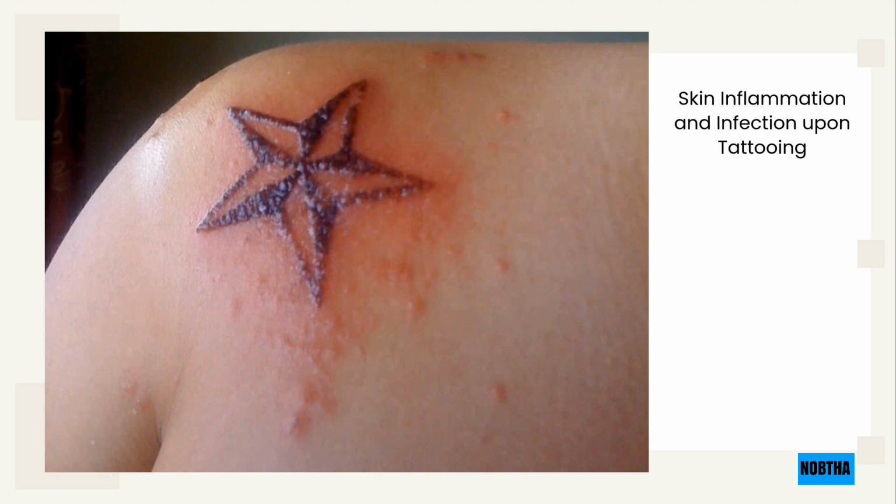Inflammation of the tissues or nodes under the skin. This causes a condition called granuloma, which appears around the tattooed area. Skin infection, such as Staphylococcus aureus infection, tuberculosis, keloid infection, or scar tissue formation.